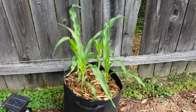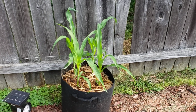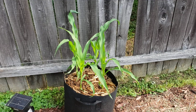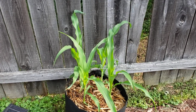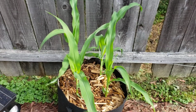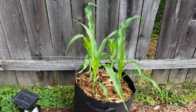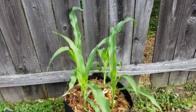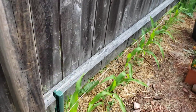The other corn is growing in the ground. These are actually bigger, so clearly being in the bag may end up being my way of growing these. We're going to see how they end up, but these are much bigger than the ones in the ground. I'm going to show you. So you see these nice big tassels, or leaves I should say, I'm sorry.